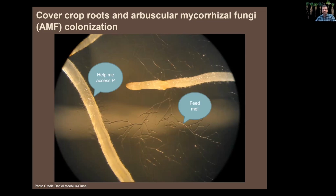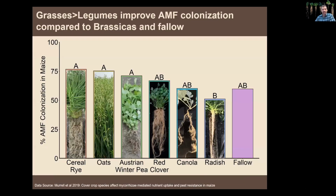So when we think about species effects on AMF colonization, you might have some idea. But this was a study a collaborator of mine did at Penn State, Ebony Murrell, who now works at the Land Institute. She's a really great scientist. And they basically looked at the percent AMF colonization in maize in all these plots. So after all these plots were grown, corn was planted everywhere, and they went to each of those plots and looked at the corn roots and used a method to determine how much percent of the root was colonized by arbuscular mycorrhizal fungi.